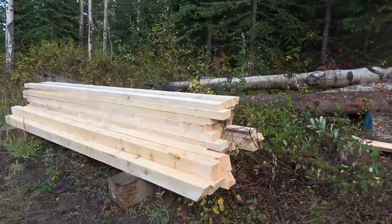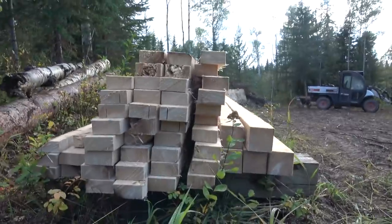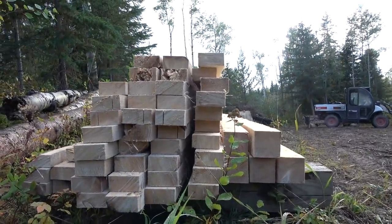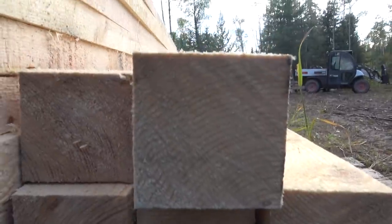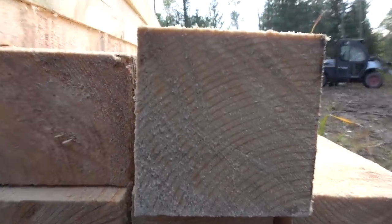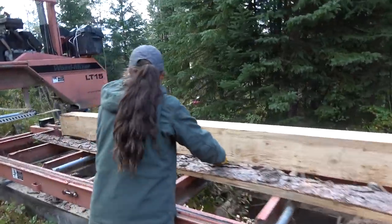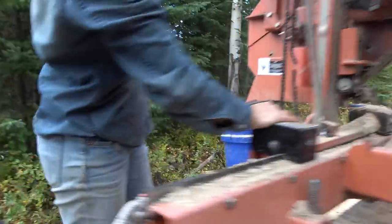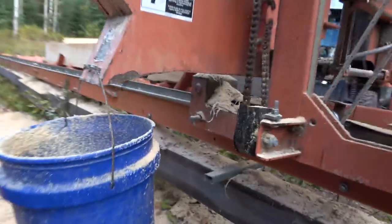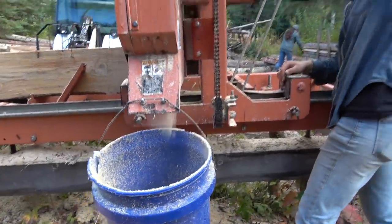Look at these. Those look great. So there's very little waste, hey? Very little waste. Because what happens in here? We can find a use for that.